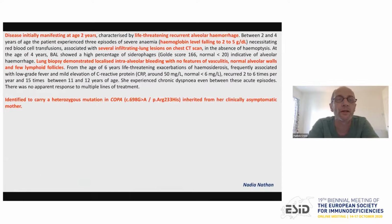So here's another case. This is, I think, what people would consider the more classic COPA case, but I don't think at this time we can really be too dogmatic about what's classic and what's atypical. So this is a girl with disease manifesting initially at 2 years with life-threatening recurrent alveolar hemorrhage, and she can drop her hemoglobin very dramatically and bleed into her lungs.